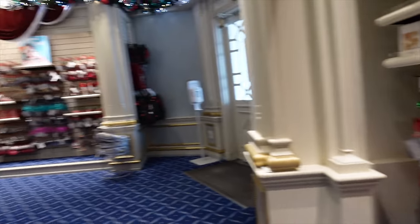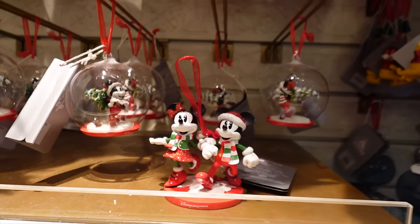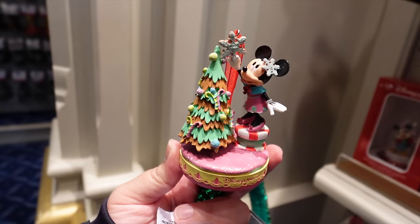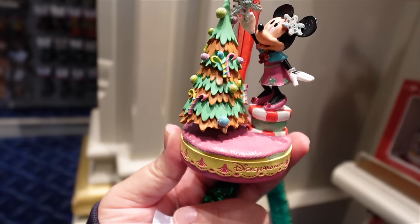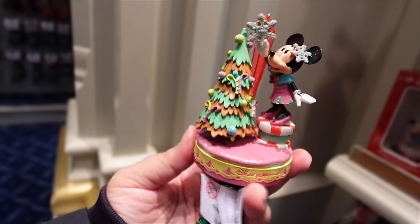But yeah, loads and loads of ornaments available depending on what your style is, what you prefer. You will be able to find something for your tree if you're visiting during the Christmas season. This is another new one for this year. So it's Minnie Mouse putting a little snowflake on top of the tree, and it says Disneyland Paris. Yeah, this is cute.